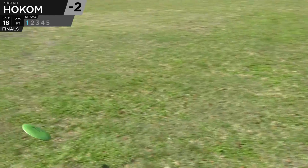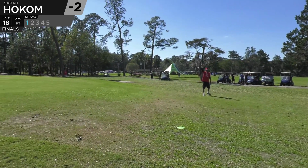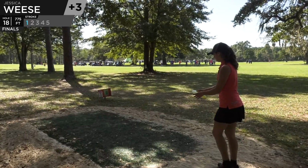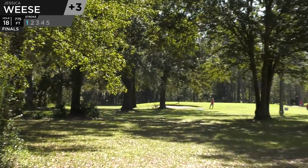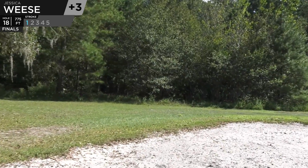Throw an outlaw, safe shot out to the right. And that's a good look, right before the green. You're going backhand. I am going backhand. I was actually trying to push over the green. Ah, yes. Trying to go more right. Just got a little high.